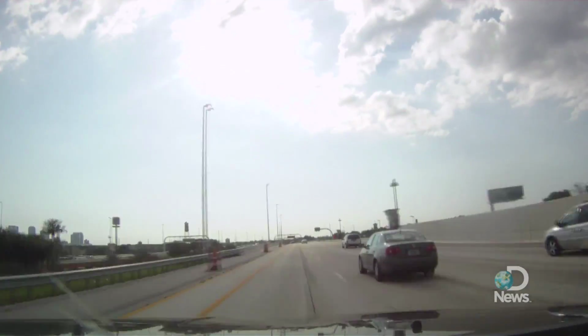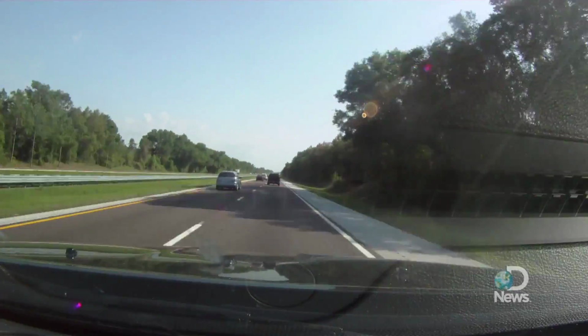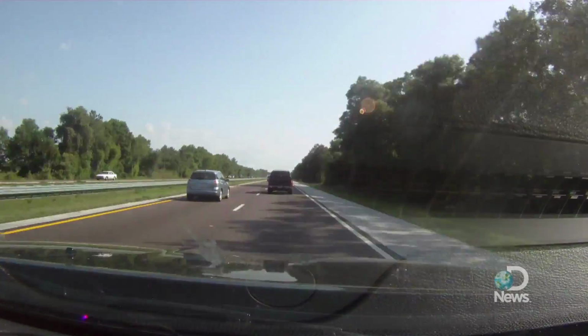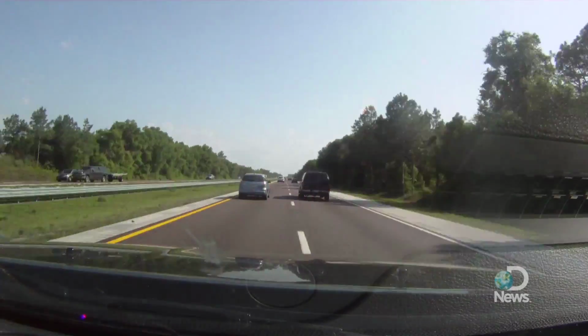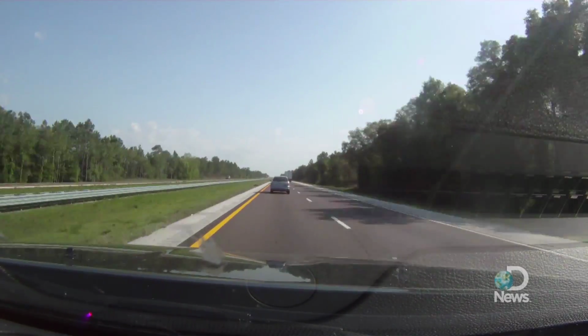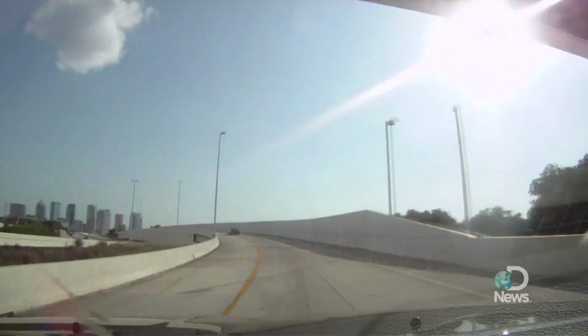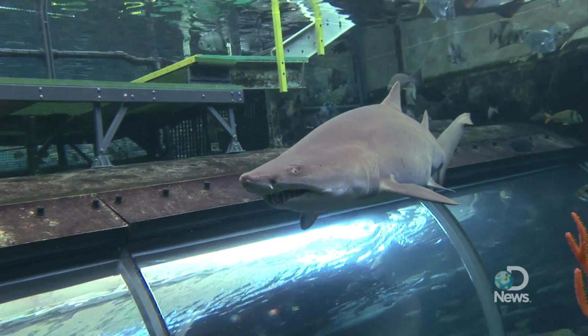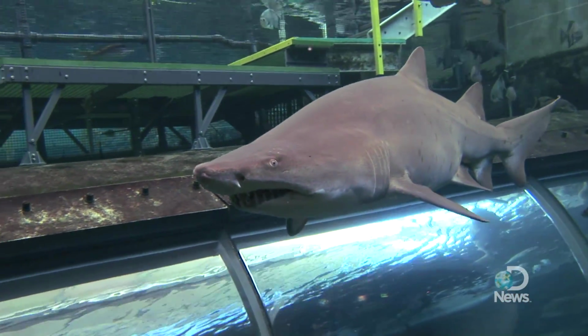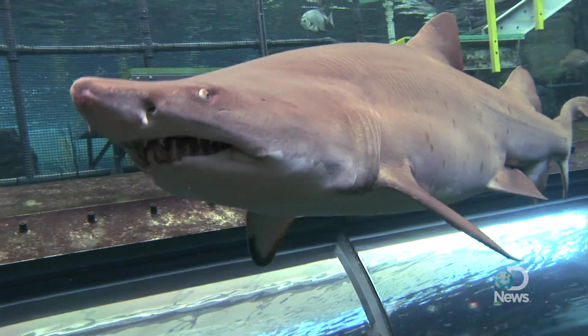We originally left from Marathon, Florida, down in the Florida Keys, and we made our way to Tampa, from Tampa to Mystic, Connecticut, from Connecticut up to Boston, Mass, back down to Mystic again, then over to Pittsburgh, and now we're here in South Carolina picking up the last of the sand tiger sharks, and we're on our way back down to Tampa. Aquariums regularly trade sharks and other marine animals with each other.